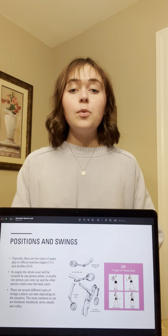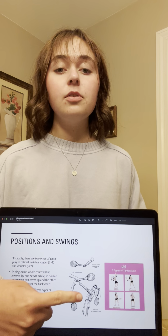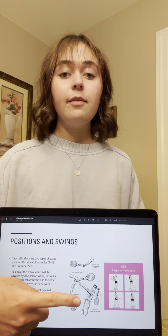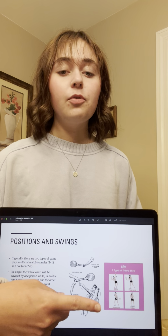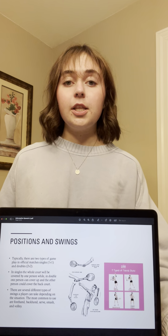And I want to discuss some of the basic swings and hits in tennis. So we have our serve right here. You'll do that at the beginning of the game. And then you have your forehand, your backhand, your volley, and your smash. And your smash is going to be done when you're up close to the net.